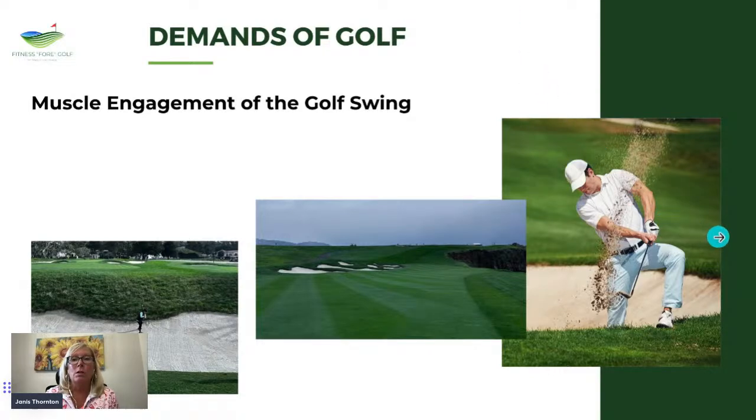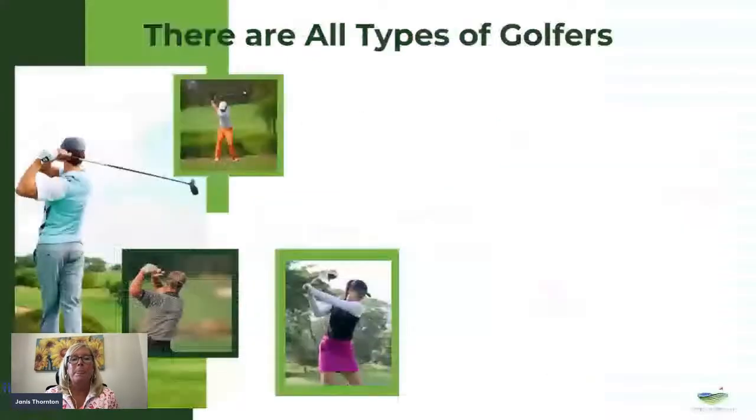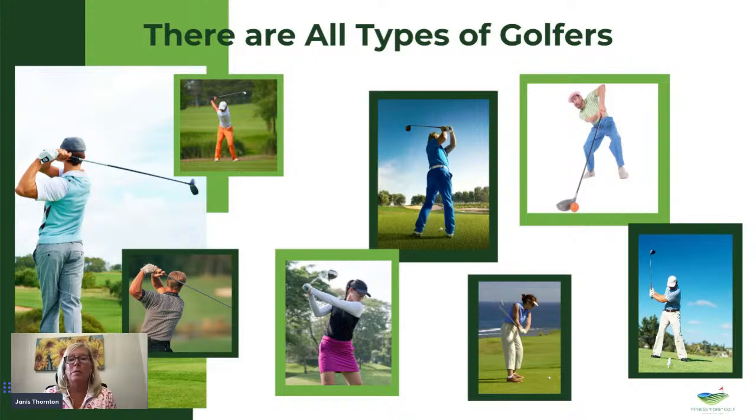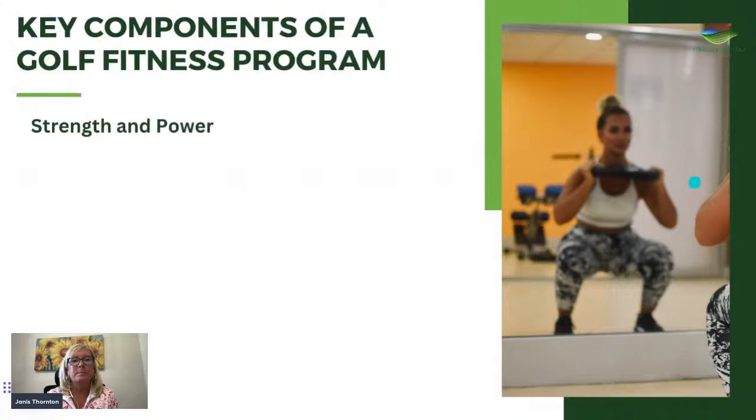So we want to make sure that you've got the muscle engagement. We have to make sure we're working the core, legs and glutes, back, arms, and shoulders, because when you get into some of these crazy postures, you want to be able to make sure you are strong enough. So, of course, we have all types of golfers. We've got our good golfers, we've got our more amateur and average golfers, and then, of course, we've got the guy who loves to play once a year, and he's just out there definitely to have fun. So let's dive into the key components of a golf fitness program. And the first one is, let's focus on strength and power.